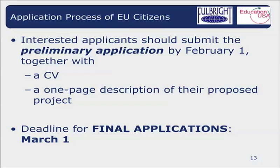and in it, with your CV and your one-page description, we're looking to see that you meet the academic excellence requirements and standards that we hold, and you have the significant professional experience in at least 2 EU member countries. You haven't spent too much time in the United States, and that most importantly, your project is relevant to EU policy or US-EU affairs. The deadline for our final applications then is March 1st.